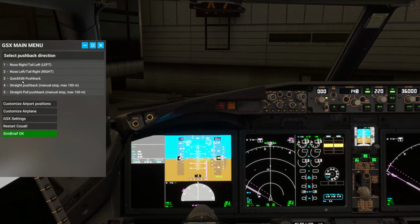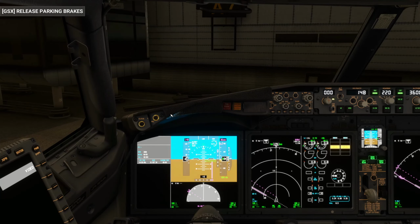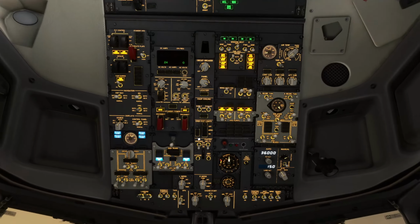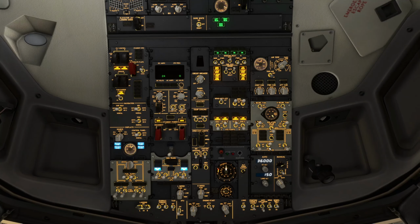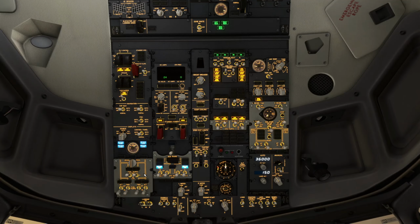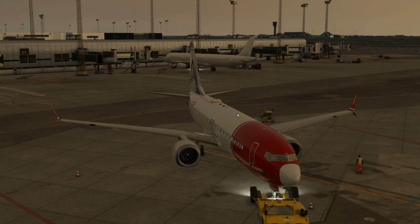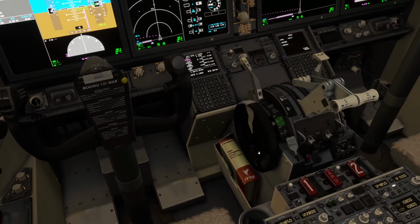We want nose left, tail right. Release parking brakes. God, that was quick. Okay, parking brakes. Release. Push. All engines clear. Start at wheel. Start number 2 first. We'll go to ground. What is it doing? Yeah, switch that soon.